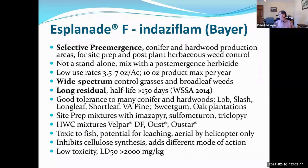for many conifer and hardwoods. Loblolly, slash, longleaf, shortleaf, and Virginia pine are currently labeled. Oak plantations are on the label, and in a recent sell sheet I saw, they also had sweetgum, so I guess they're adding that to the label also. Typically for site prep, we're going to tank mix with imazapyr, that's the Arsenal Chopper, sulfometuron, Oust, triclopyr, Garlon. For herbaceous weed control, mixing with Velpar DF, that's hexazinone, Oust or Oustar, with those actives there.